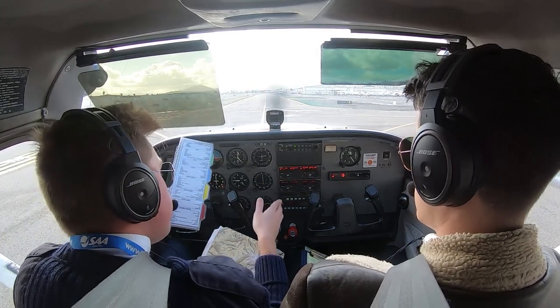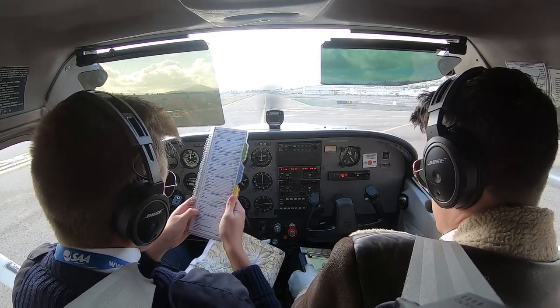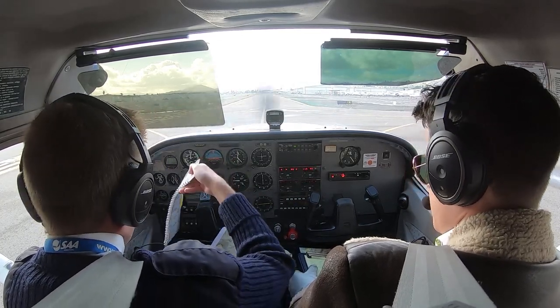After landing, flaps are up. Exterior lights. Beacon is on as required. Pitot heat is off. Mixture to lean. Checklist complete.